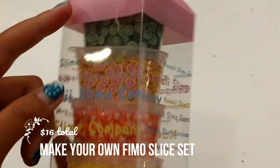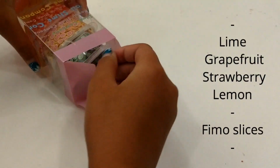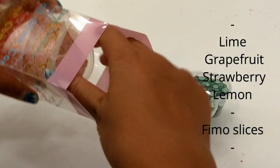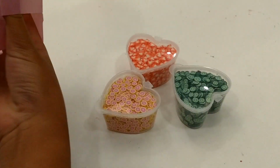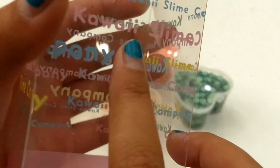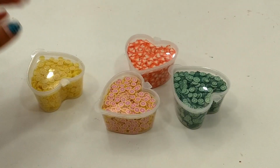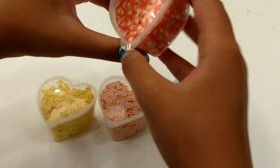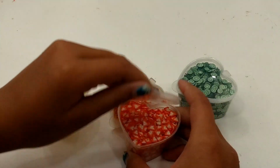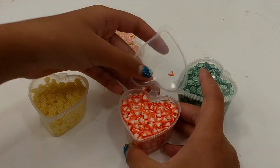And this is my make your own peanut slice collection. So I chose lime, grapefruit, strawberry, and lemon. And it comes in this super cute box, and it just says Kawaii Slime. And these are the little peanut pieces. The heart containers are so cute too. They're full all the way.